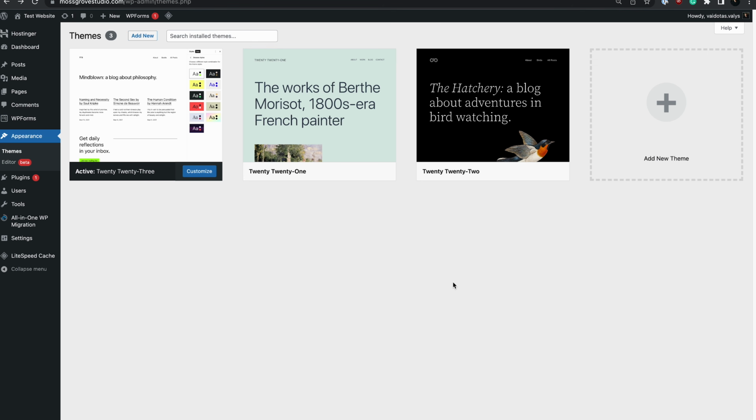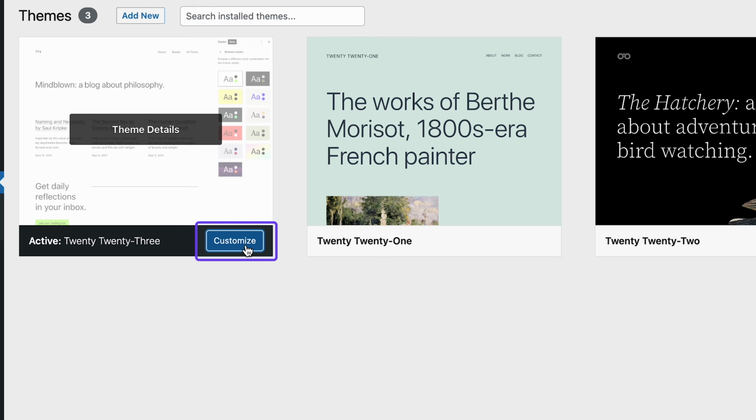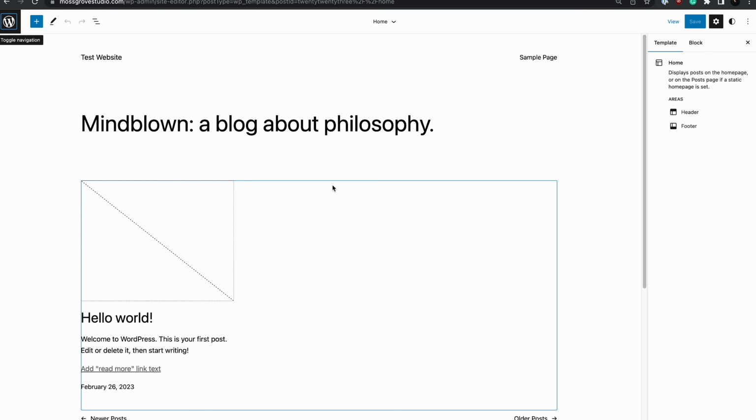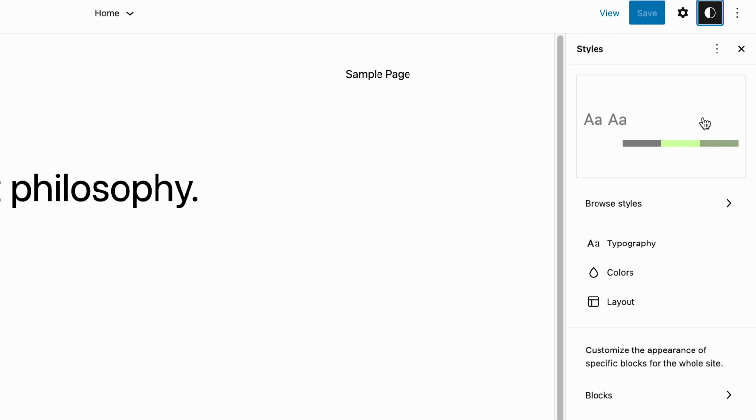To do that, head back to the theme page on your WordPress admin dashboard. Let's use the built-in theme editor, the easiest method to adjust your WordPress theme. Click the Customize button under the theme you want to use. Here you can adjust various elements of your WordPress theme. Let's change the color scheme and font by clicking the Styles button. It will open a side panel containing several customization options.